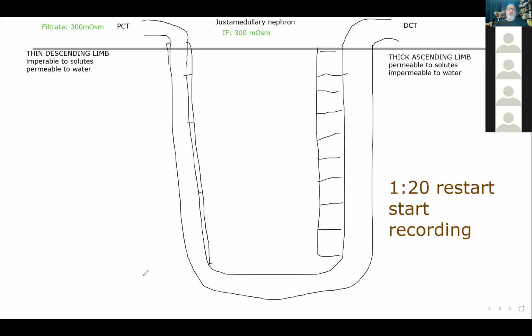All right, so as I mentioned, our goal here is going to be to decouple the movement of water and the movement of solutes. And that is what we're able to do here in the loop of Henle, which allows us to make more modifications to our filtrate, which is what we want to do. We know the filtrate as it enters into the loop of Henle is at 300 milliosmoles. But like I said, on the descending thin side, water can be brought out. And on the thick ascending side, our solutes are brought out.